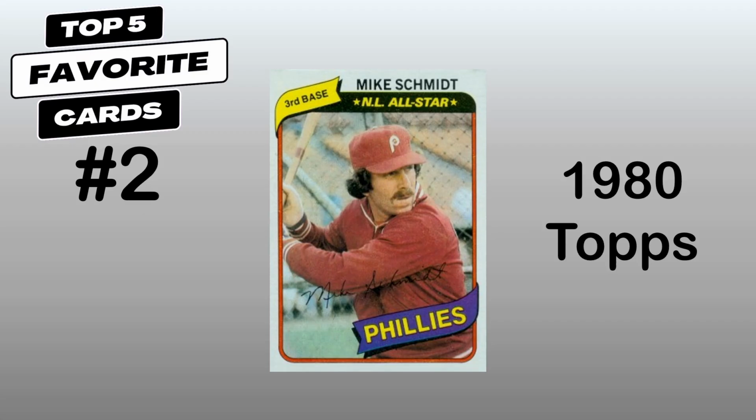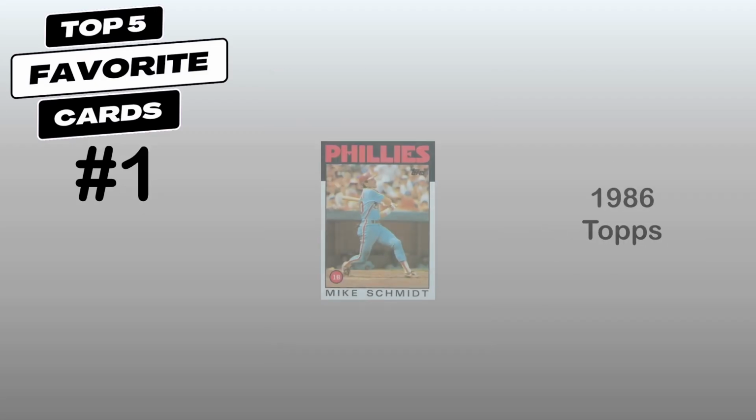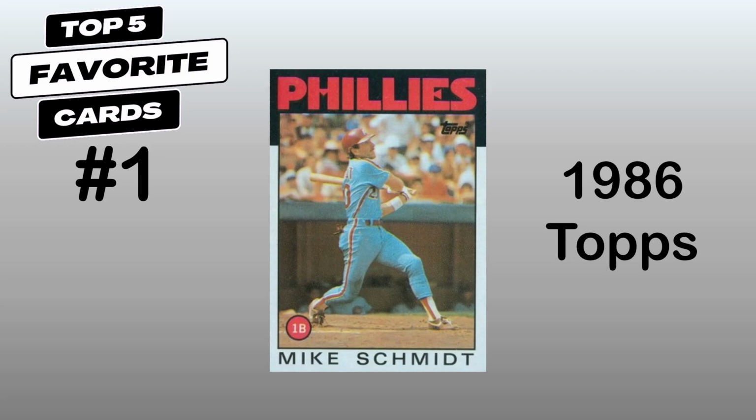All right, now for my favorite Mike Schmidt card, I decided to go with his 1986 Topps card. Now, this is an action shot of Mike Schmidt. That looks like it has to be one of his home run swings. He's looking out to the outfield. If that wasn't a home run, it was probably a drive to deep center or left center field. Just a great action image shot of Mike Schmidt, and you have that dark sort of border at the top with the Phillies in the red. Just a simple design of 86 Topps.